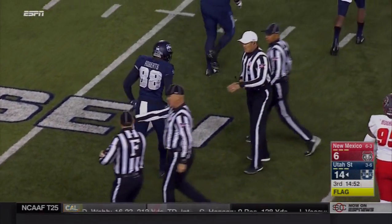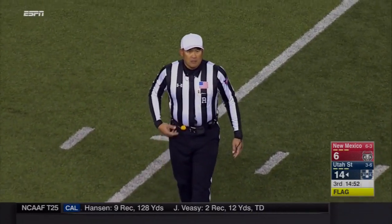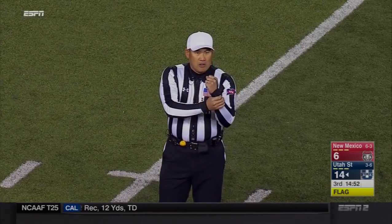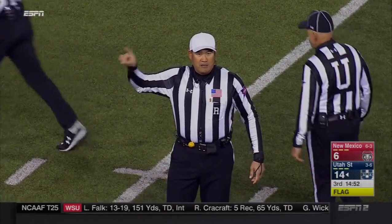So we'll see about the flag. Let's see where Utah State will begin this drive. That's usually a blocking infraction during the return. Holding, receiving team number 95. 10-yard penalty, first down.